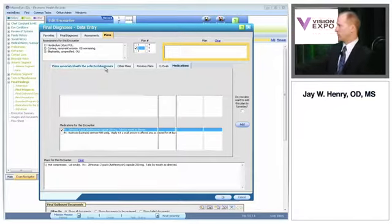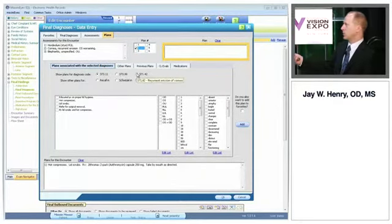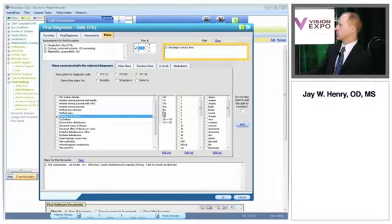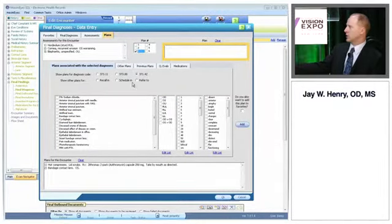Real quickly, it created the plan at the bottom. Now let's do a plan for the blepharitis next. Or we can do the plan for the recurrent corneal erosion. That was our second one, so we'll do the recurrent corneal erosion. Do we do a bandage contact lens, okay? In the left eye. So that's our plan. That's all we did, bandage contact lens.